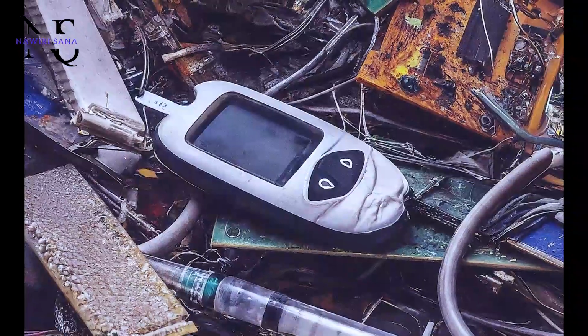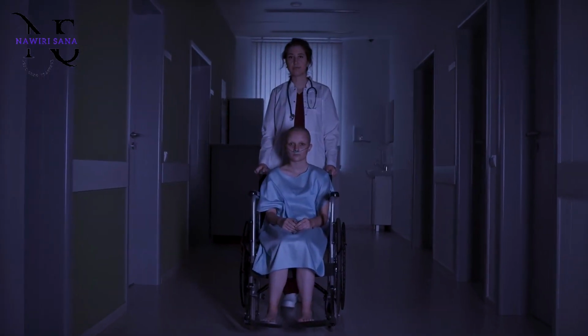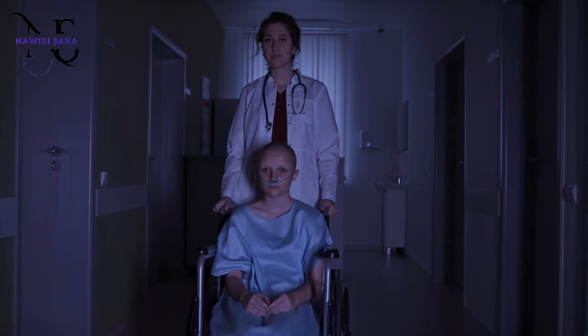Planned obsolescence in the context of medical devices refers to a deliberate strategy employed by manufacturers to create and market medical equipment and devices with a predetermined limited lifespan or a built-in expiration date. This strategy is designed to prompt healthcare providers, hospitals, and patients to replace these devices periodically, ensuring a continuous demand for new products. Here's an elaboration of planned obsolescence in medical devices.